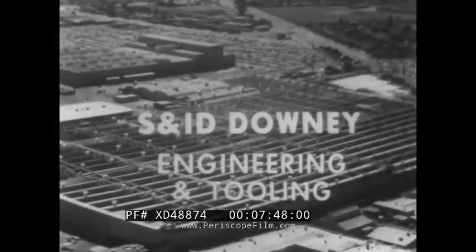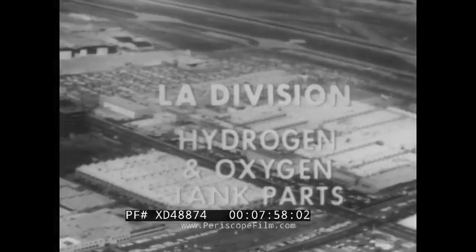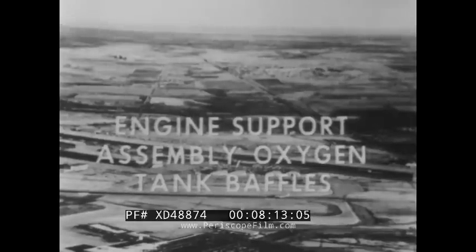Space and Information Systems, Downey, is responsible for most of the engineering and tooling, and the Los Angeles division for most of the parts for the hydrogen and oxygen tanks. The Tulsa facility is fabricating the interstage and thrust cone structures, the engine support assembly, and the oxygen tank baffles. While at El Toro, the explosive forming of bulkhead parts or gore segments is accomplished.